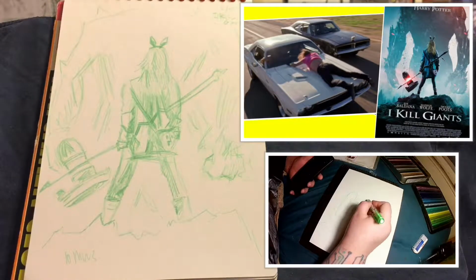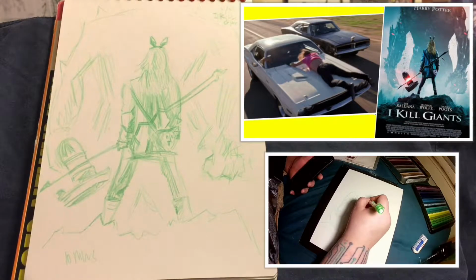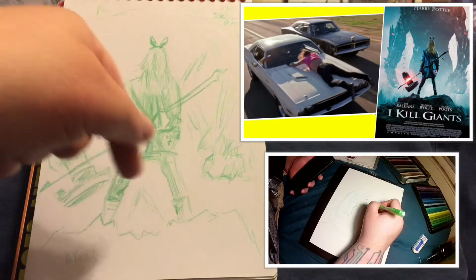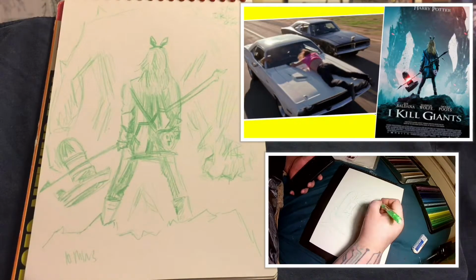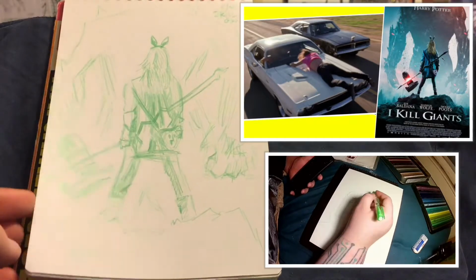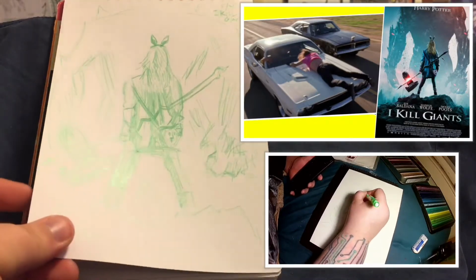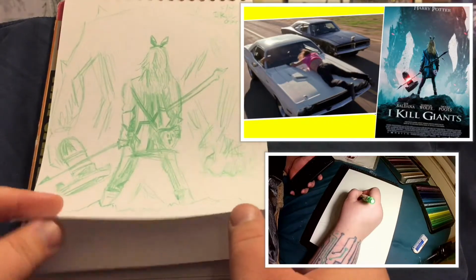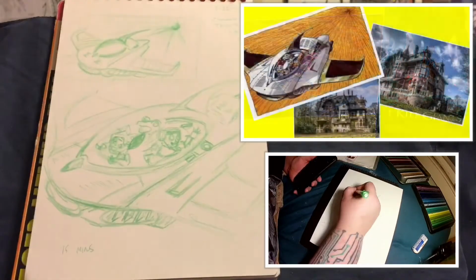Then you got I Killed Giants, the poster from that, where the lead character is holding her giant warhammer to take on this giant. I love how this turned out. It kind of got a little muddy with the green, but you can see her petticoat that she wears, the different folds, her arms, and all. Really like looking at that. I wish the giant would have been a little bit better, but that wasn't the main focus.